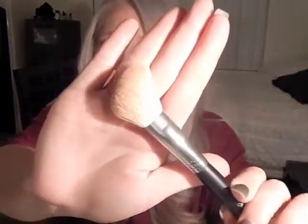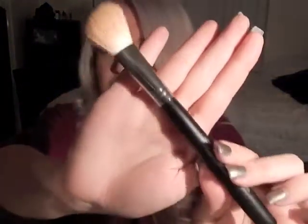My next brush that I wanted to talk about is the large angle contour, and it's the F40. It's from Sigma. It looks like this. Again, it's very dirty. I'm sorry, I used it this morning.